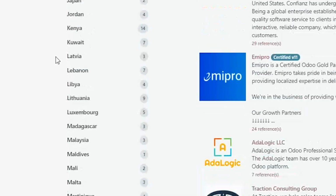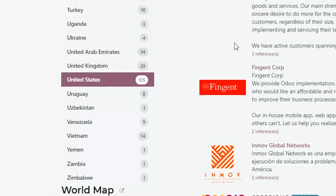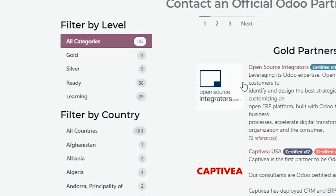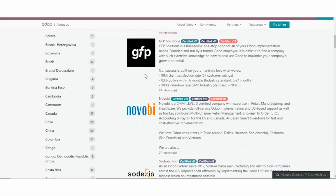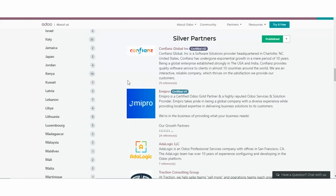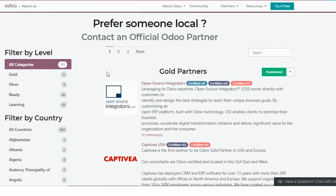Because we are in the US, my page automatically defaults to the partners in the US, and as you can see, are divided up by the different categories instead of by state. Many of our partners work all over the country and will travel directly to their customers. Now let's take a look at one of our Gold partners to see how their page is set up.